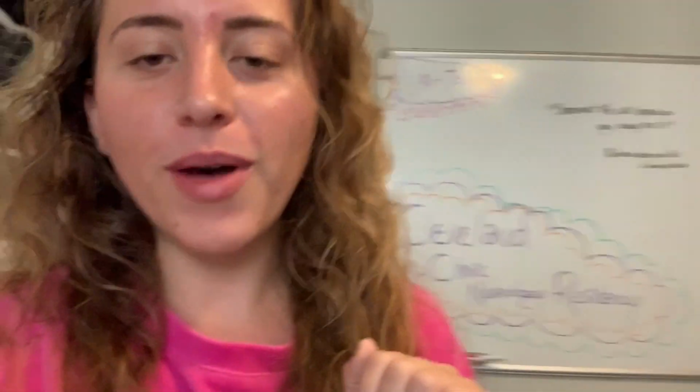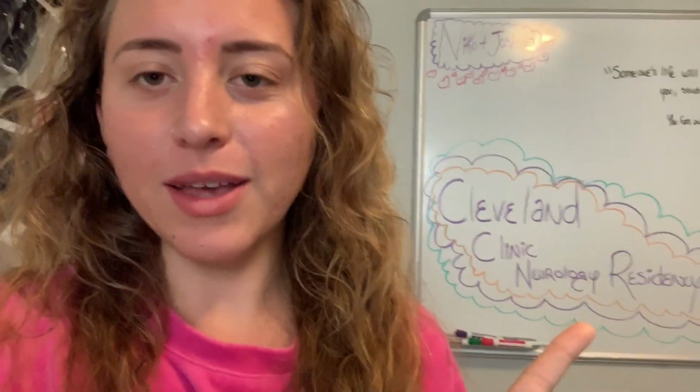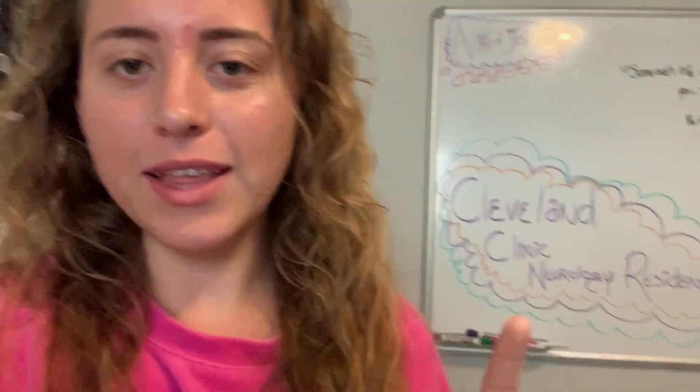I printed out all of our labs and I'm going to be labeling them and then putting them up on my wall. And I really need this to go well because this is what you see all the time. Neurology residency, this is what I want to do, so if I don't do well on this exam, I kind of have to give up on everything. No, just kidding. I just really would like to do well.